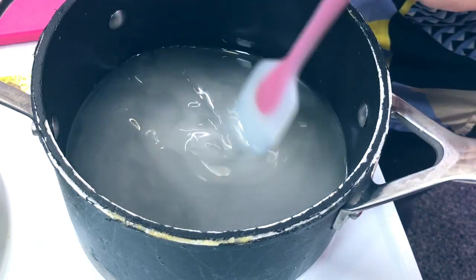But try it with the flavoured icing sugars, dissolving them, and then drizzle it into your cake as well.